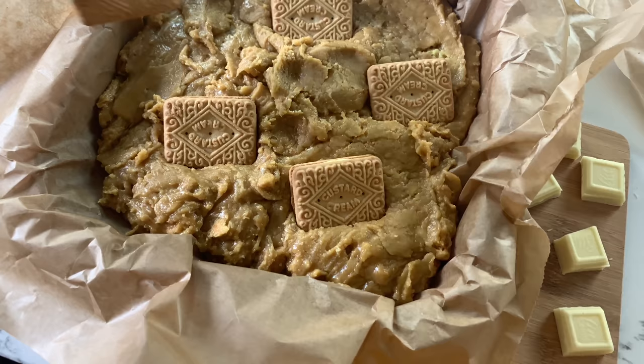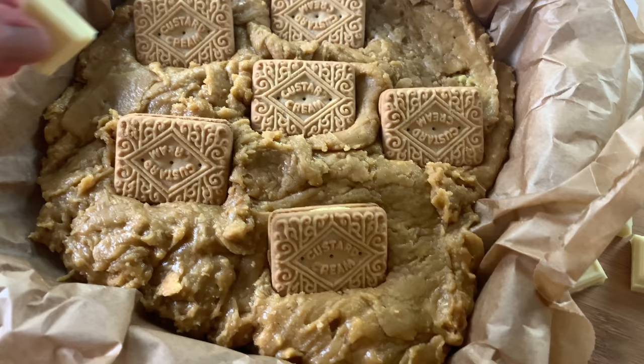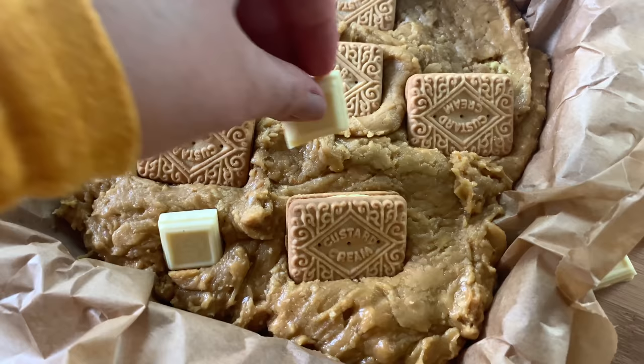Oh, so nice. And now I'm doing the fun bit. The custard creams are just going in. Just a few here, and I'll put that one there. Then I'm going to put the bits of chocolate just around. How good does that look? I know this is so bad for you, but you know, it's pudding for our dinner party.